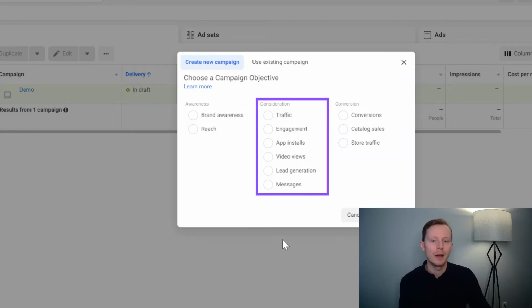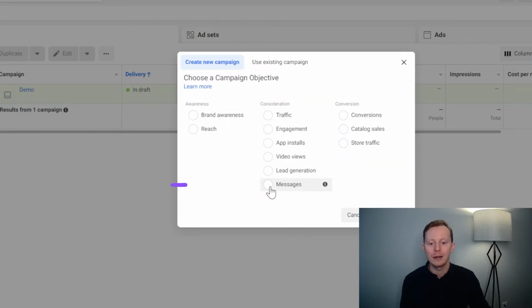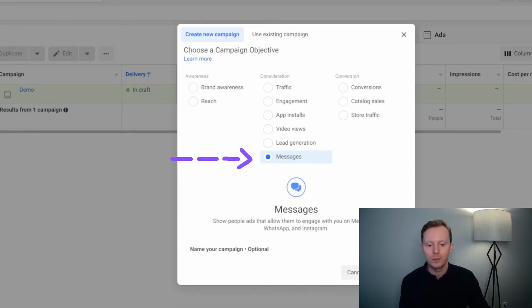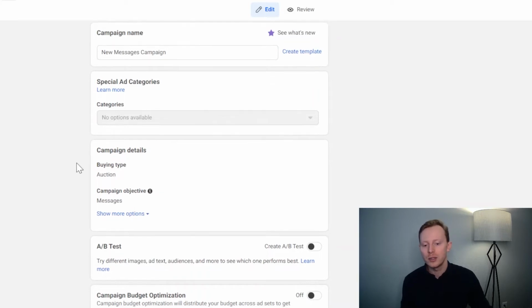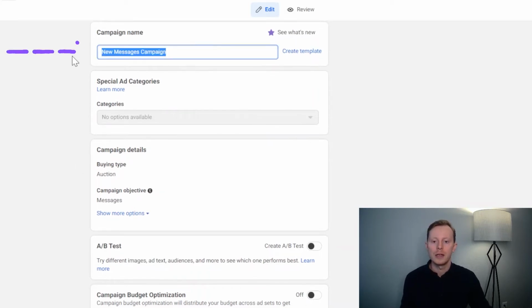Because we're running traffic, that just means where you're going to send people. Because we're sending people to a messenger chatbot, we're going to go ahead and click messages. I'm going to hit continue. Now this here is just more information that we can add at the campaign level. Don't need to change too much. You can name it, obviously we want to name it something that we remember. We can call it an Invisalign campaign or such and such, but really not too many details to know here.